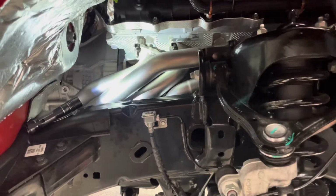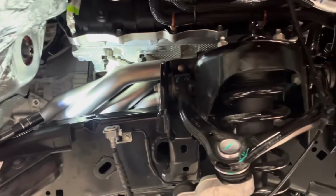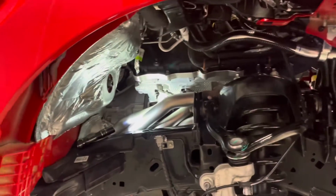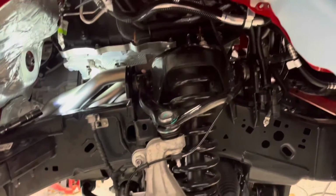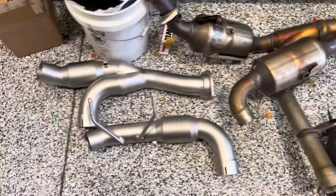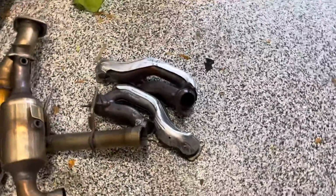We're actually just about finished with the header install. We've got both sides on. It's almost a little bit easier than the Mustangs. You can pull the whole wheel liner out and get to everything, but not too bad. Come over here. We're doing measurements on all the headers, the factory headers, and the aftermarket system. So we've got the total weights on that for you, which I'll go over here in a moment.